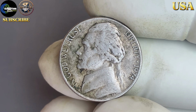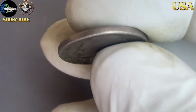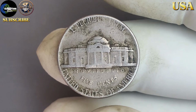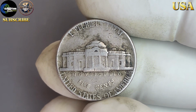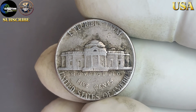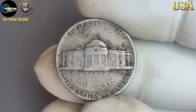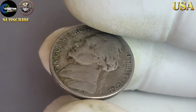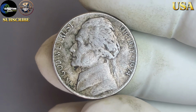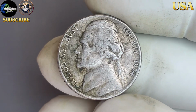The composition of the 1974 Jefferson nickel followed the same standard formula that had been in place since 1946: 75% copper and 25% nickel. This alloy provided durability, ensuring that the coin could withstand years of circulation without significant deterioration. While the nickel did not contain any silver, high-quality examples and rare varieties have achieved extraordinary prices at auctions due to their rarity and desirability among collectors.